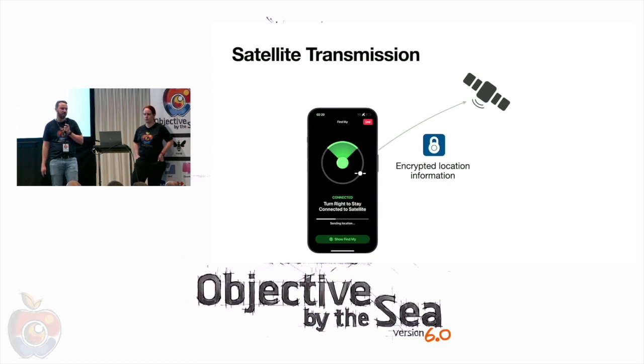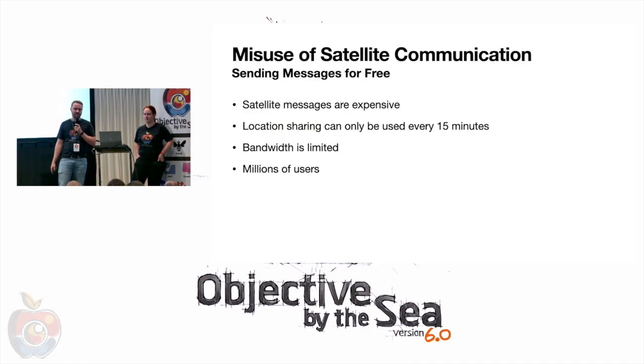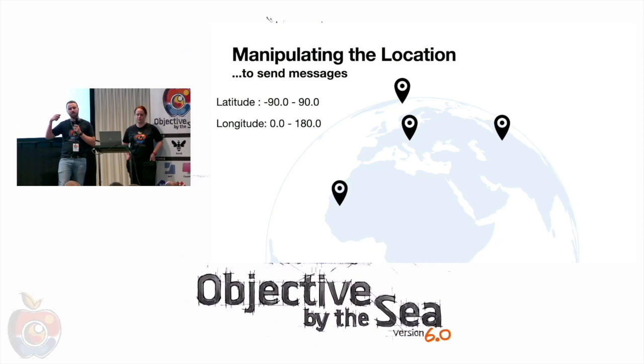So we asked ourselves, how could this be misused? Because, you know, satellite communication is kind of expensive. Apple has bought a lot of bandwidth from Globalstar, but if all of our iPhones would start to communicate with the same satellite at the same time, it's not working. They have a maximum bandwidth of just 9,600 bits per second. So it's not really a thing you can just use all the time. That's why they limit the location sharing feature, so that you can do it only every 15 minutes, and there are currently no other features on top of it. If there will be more satellites, maybe we can use it for messaging or something like that, but currently that's not possible. So we thought about, can we manipulate the location to send messages instead of location data?